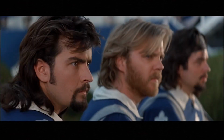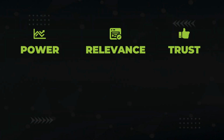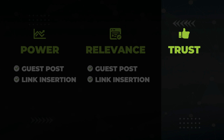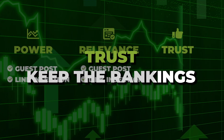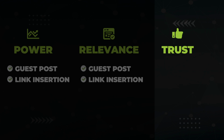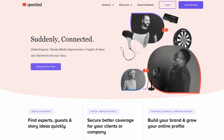Now let's get back to the Holy Trinity, the Deathly Hallows, the three amigos of link building: power, relevance, and trust. We got power and relevance covered. Now how about trust? Power and relevance help get your rankings. Trust helps to keep your rankings. For the trust category, you want to focus on two main link sources: reactive PR and proactive PR. Reactive PR is when you're reacting to high quality, high trust link opportunities from places like Help a Reporter Out, HARO, or one of my favorites, Quoted.